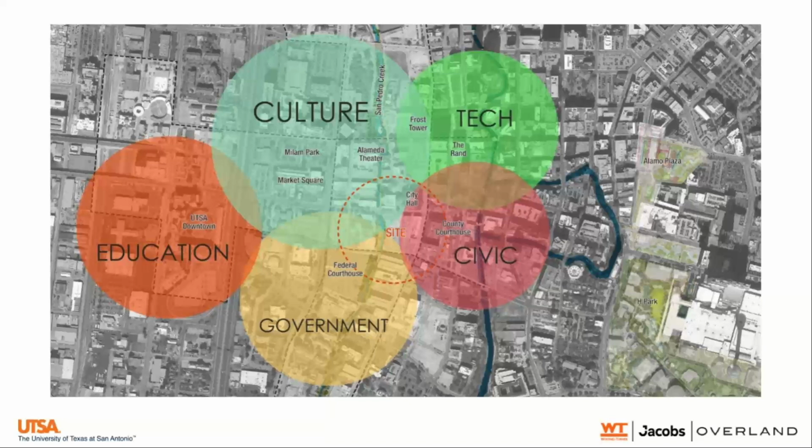Downtown San Antonio is a dynamic place, and this project is really located at the central part, in the intersection of the UTSA downtown campus, a federal government building that's coming online right now. That's an important part of downtown and the adjacencies to this. The civic component of downtown in San Antonio, Municipal.